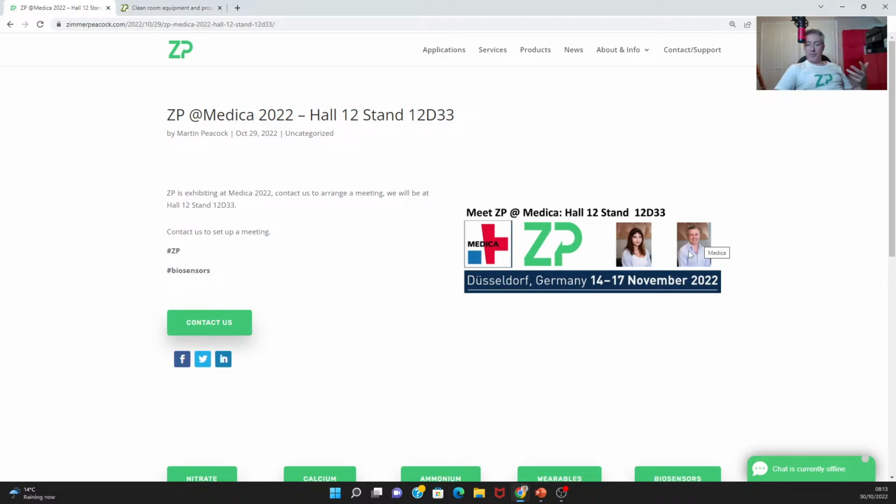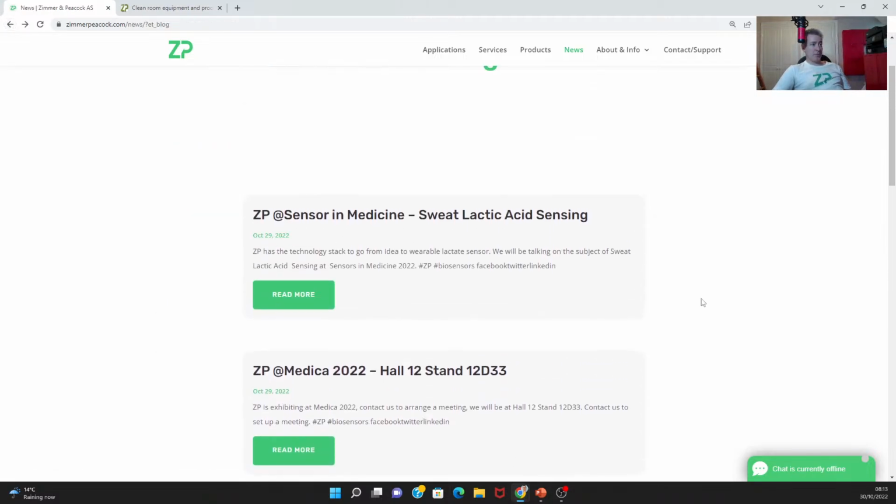Before the pandemic, there were at least 150,000 people there per year, and ZP will be going there again this year. We'll be on the stand, we'll be walking the stand, and we're asking people if you want to meet with us at Medica. So for example, if you're a company in India and you're developing CGM, or you're working with SMBGs, self-monitoring blood glucose sensors, then Medica is probably a good place to find us and arrange a meeting with us. So we're just promoting that as well.